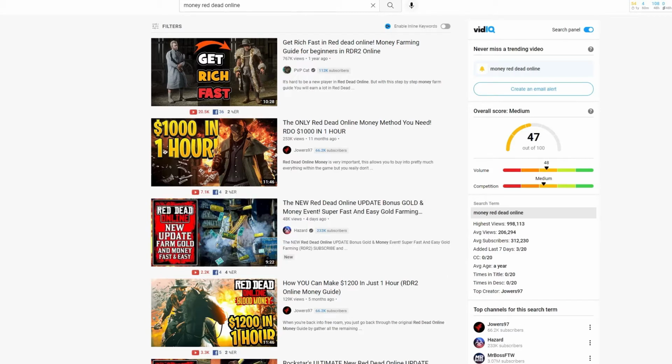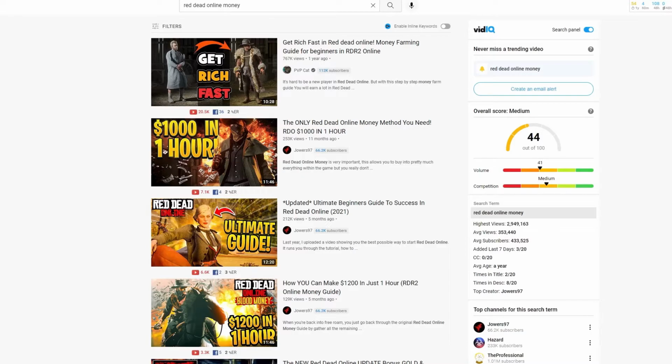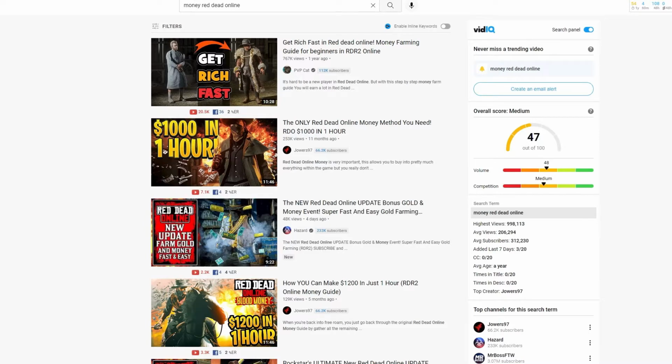And then I'll type in money Red Dead Online, money RDO, RDO money, and just go through a load of different variations. Even though a lot of these variations may say the exact same thing, they will have different search volumes. So for example, Red Dead Online money has a search of 1,566 every single month. The competition is medium with the score being 44, but money Red Dead Online will give me a search of 5,970, competition medium, but a better score of 47.